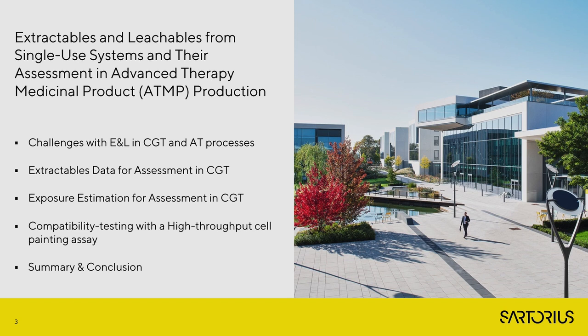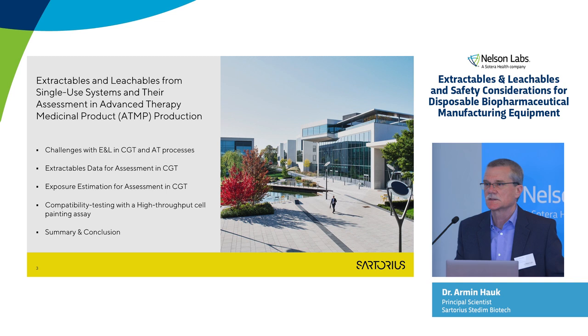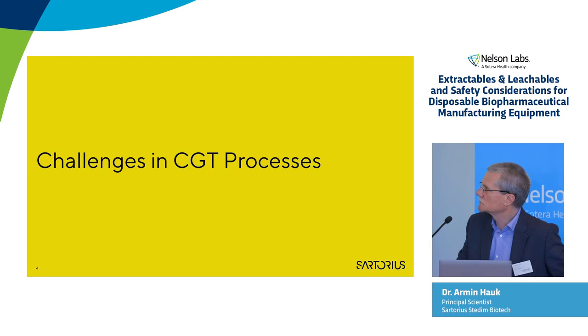Then I come to my favorite topic. This is the exposure estimation of extractables, and now, of course, in the gene and cell therapy area. And then I will show you some very interesting work we did together with the Max Planck Institute to assess a little bit the question how critical extractables are in this particular gene and cell therapy application area. And then I come to a conclusion.